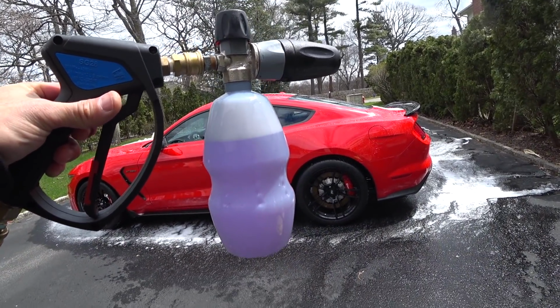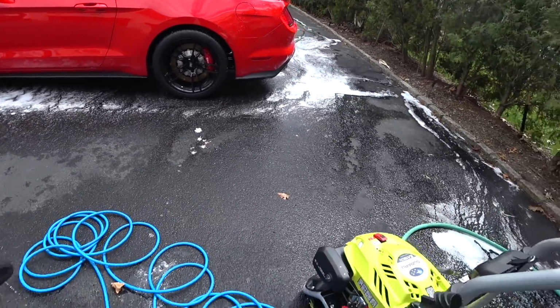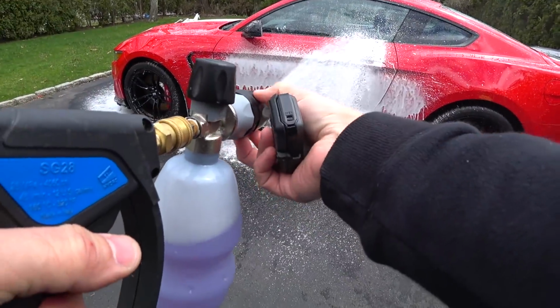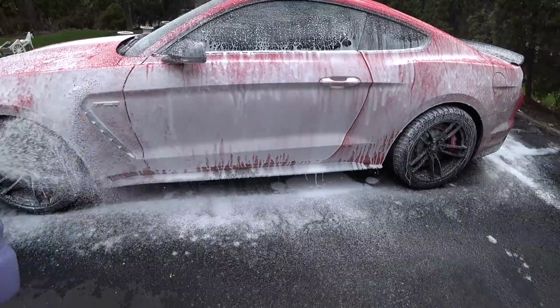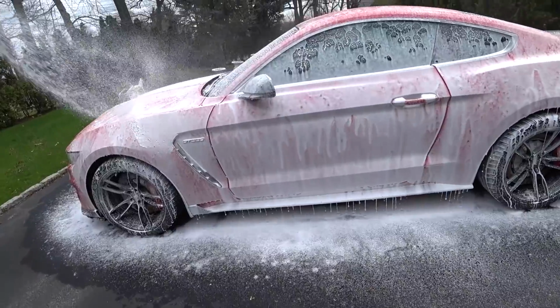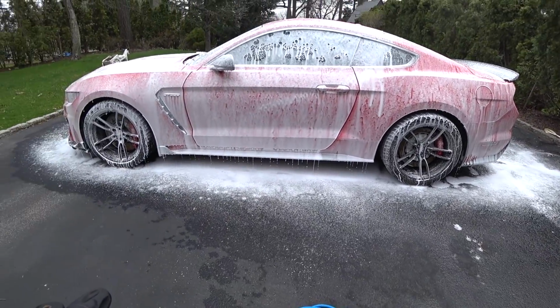We'll see what it does. Adams Ultra Foam. It's got about 5 ounces. I shook the crap out of it. You see it here. I'm going to fire the machine up. You see the car, it's been hosed down. Let's get this thing fired up for you guys. Machine ran out of gas.